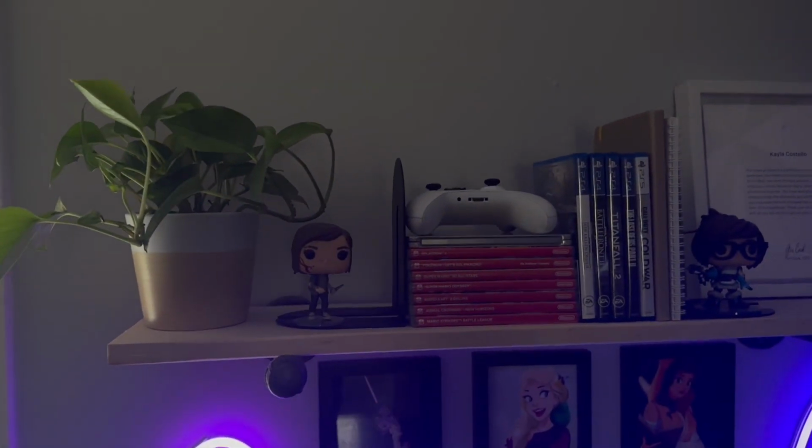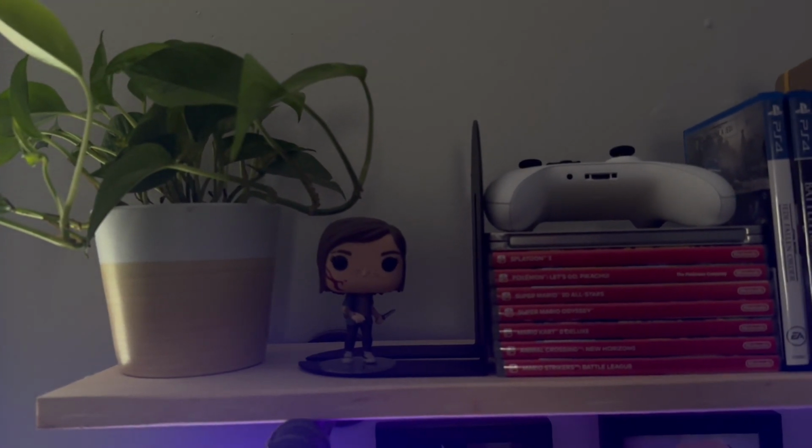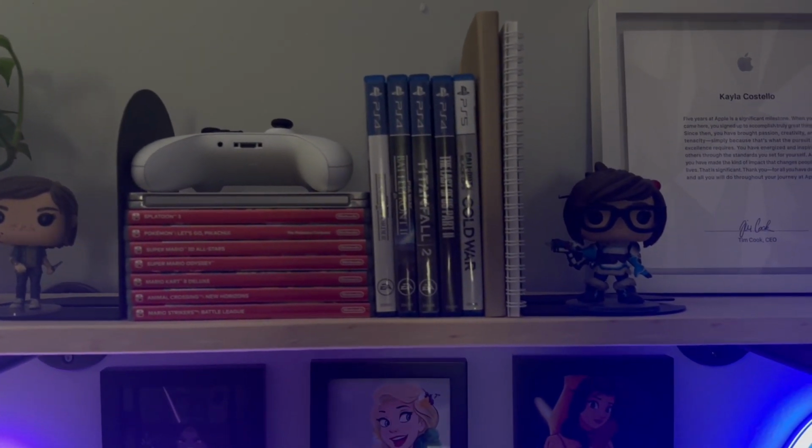But up here, I just have a plant. I have an Ellie Funko Pop. I have some of my favorite games, my Switch games, my PlayStation. And then I also have another Ellie Funko Pop and a Lifeline Apex Funko Pop.